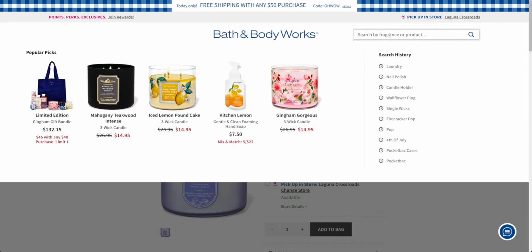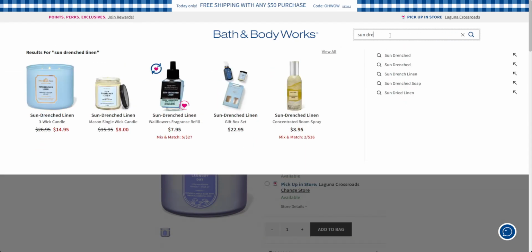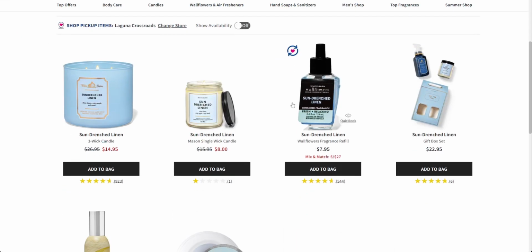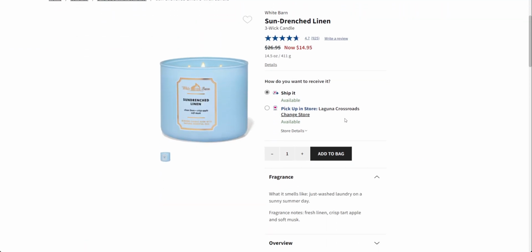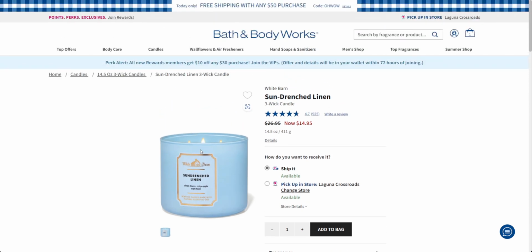And there's a couple other, like sun-drenched linen, which I would think would be a really great choice for a laundry item, right? Because it really does smell so clean, like laundry. It just is so good. See right here what it smells like: just-washed laundry on a sunny summer day. This is one of my favorite candles, really. I love this scent. It is like a powerhouse, super duper strong, you guys. Like, this one is amazing.